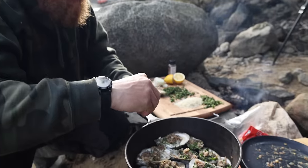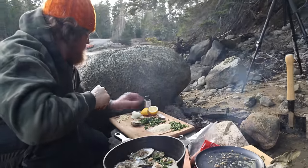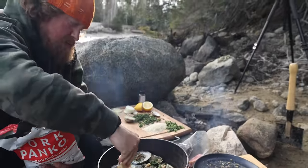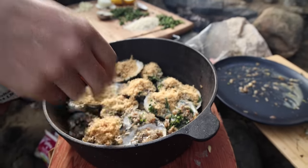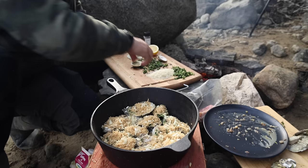Pepper, salt this whole thing. Pretty evenly would be good. And now breadcrumbs. And now the cheese.